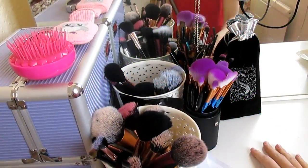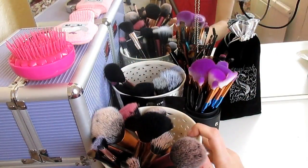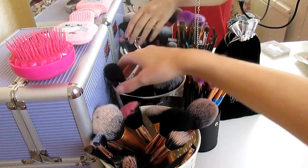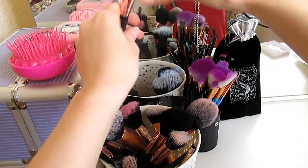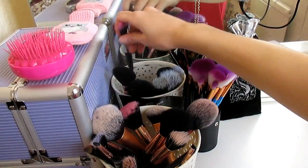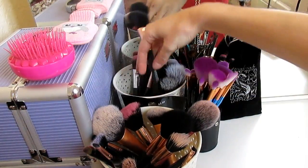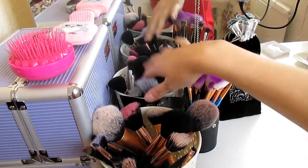So moving on to my brushes, I keep them in these 4 pots. These are all my clean ones, and this is my pot that the brushes want cleaning. So in this one, I keep mainly all of my face brushes. So there's my Makeup Revolution ones. There's one from Primark. Real Techniques. There's a Primark Kabuki brush in there as well, but they're mainly Makeup Revolution and Real Techniques.